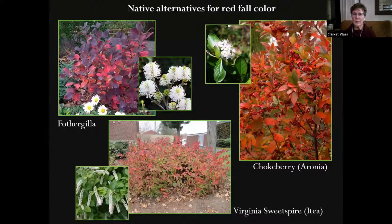If you are looking for alternatives for burning bush and looking for a beautiful fall color, these are three options. Fothergilla, there's a couple different species of Fothergilla. There's lovely fall color and white bottlebrush flowers in the spring. Aronia, chokeberry, a great fruit set on it, nice small white flower in the spring and a lovely color in the fall. And then think about Virginia sweetspire, Itea. This is actually growing in front of the police station, and so very tough. It's a colonizer, so it will spread and make these beautiful dense patches. All right, we're on to our next clip.